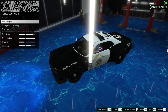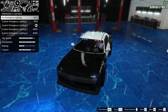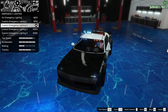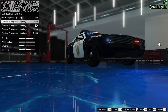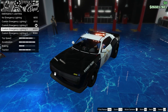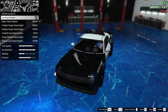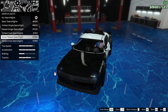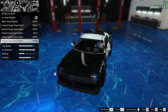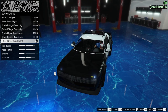We have an option on the lights. Emergency lighting. Oh, we don't get the bubblegum machines. If you can think it, I can do it. Digging it. That's got the arrow kind of look to it. That has more of a classic look to it for me. Searchlights, basic. Will it work? Raise dual searchlights. He didn't have searchlights on his.